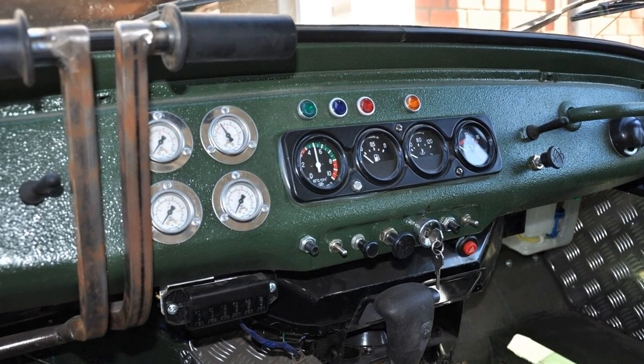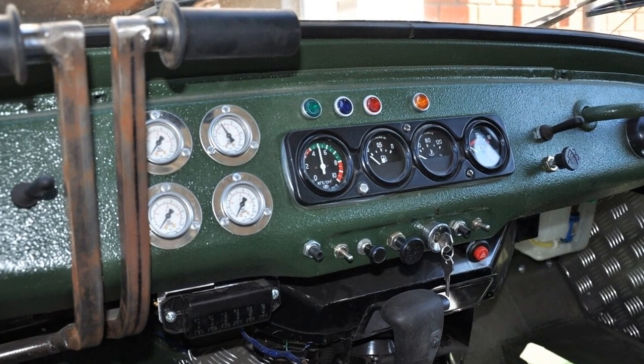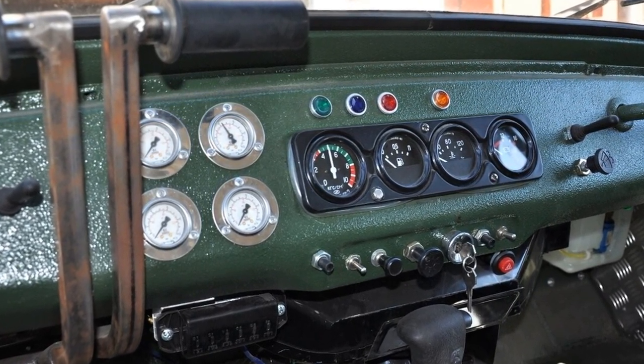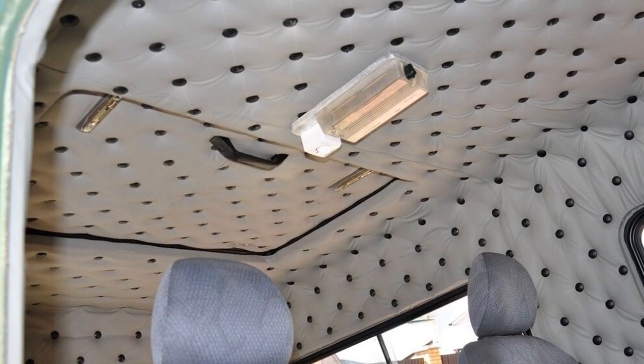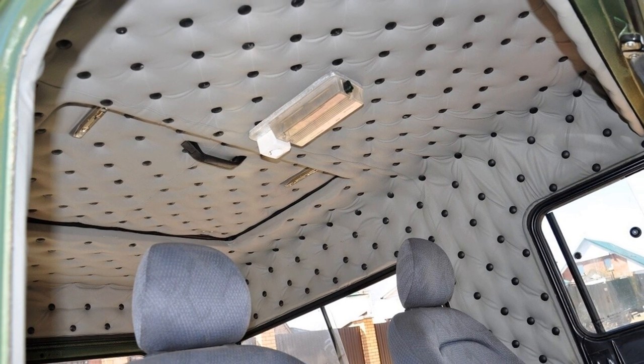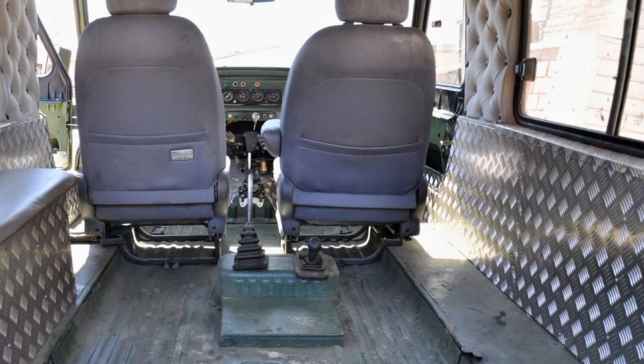Management is very simple, 2 levers and an automatic transmission selector. Numerous pressure indicators are displayed on the dashboard. The ceiling is soft, as befits an all-terrain vehicle. There is a huge hatch in the roof. It is also an emergency exit.